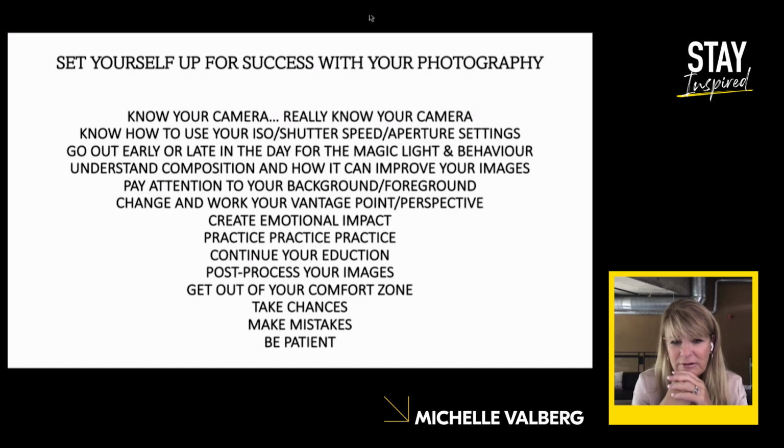Changing and working your vantage point, your perspective, and of course, going up or down. I'm oftentimes lying on the ground or going up high or just changing the way. You can change 6 inches and it can make a difference in your image. Creating emotional impact, and we'll go through that in this presentation as well. It goes with it, and choosing those images and that interaction with the animals that are going to have more of an impact for your viewers.